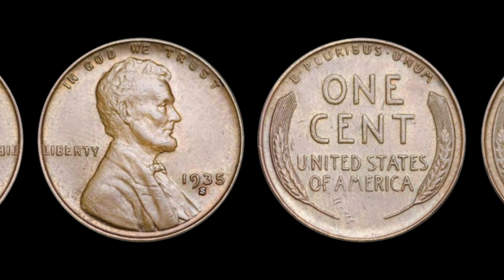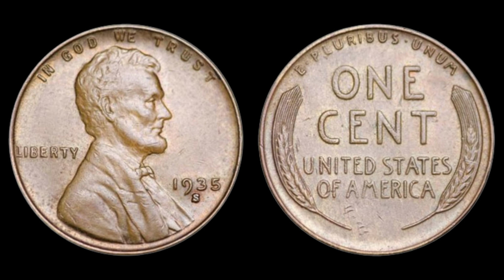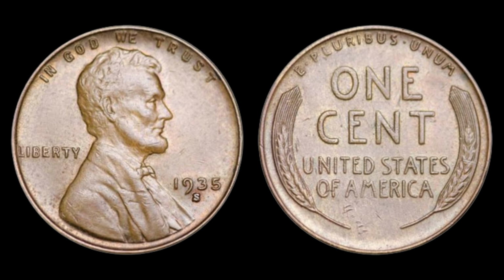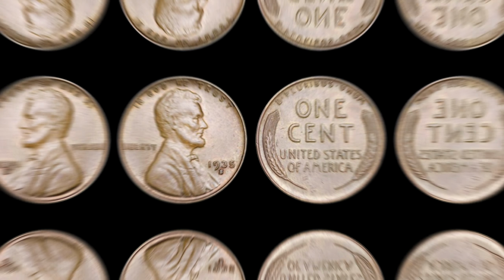We're diving into the fascinating world of coin collecting with a focus on the 1935 S Mint mark Lincoln penny. Buckle up, because we're about to uncover the history and jaw-dropping value of this little piece of copper that could be worth a whopping $1.4 million.